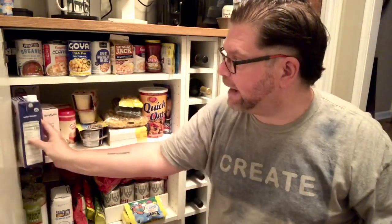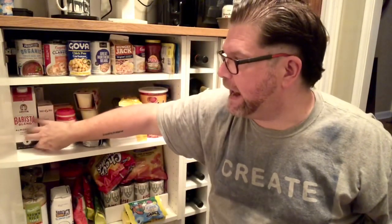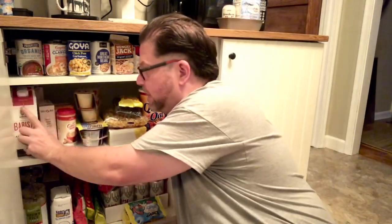February 2021. So it's gonna last a while. I do recommend though, if you're gonna use it in the morning for your cereal or your coffee, put it in the refrigerator the night before. But again, it's such a great thing to have in your pantry, almost a pantry staple for me anyway. You're making a recipe and then you realize you don't have milk. Now you've got some milk. So I do think that that's great to have on hand.